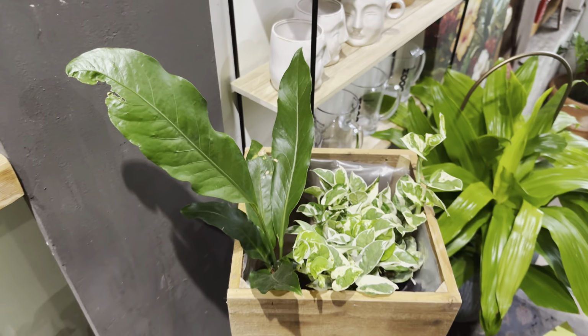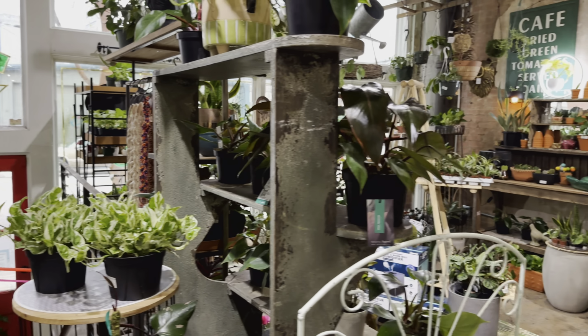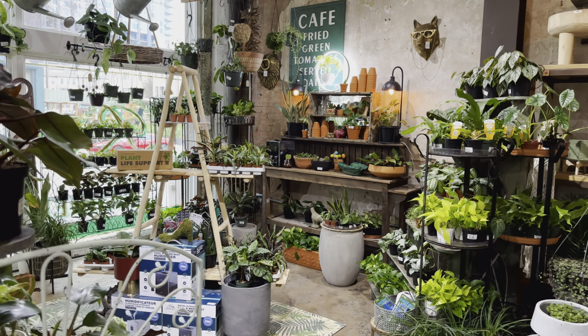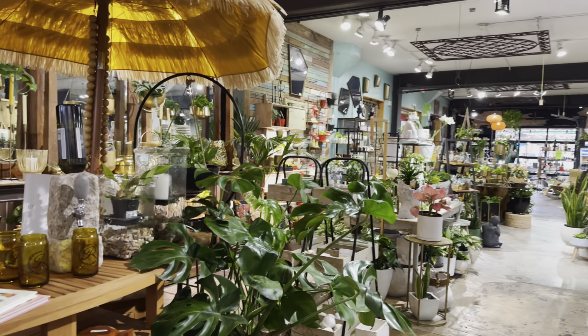I was actually tempted to purchase that as well. I have some global green pothos trailing down my kitchen countertops, so I might add that. I love pothos, so that's another thing I like, is growing Epipremnum aureum. Very easy plant. It's one of the first plants I've actually ever grown.